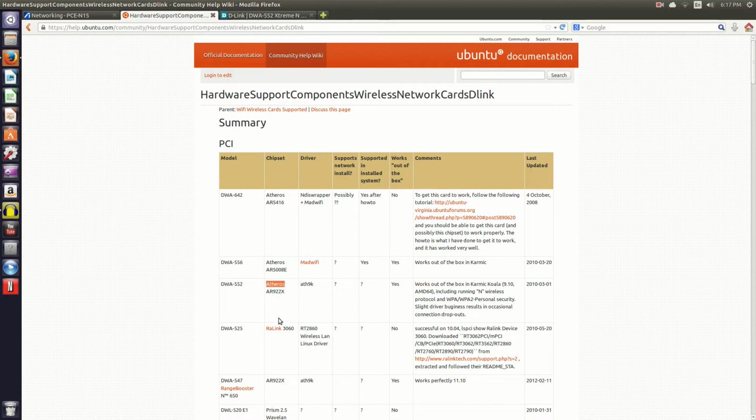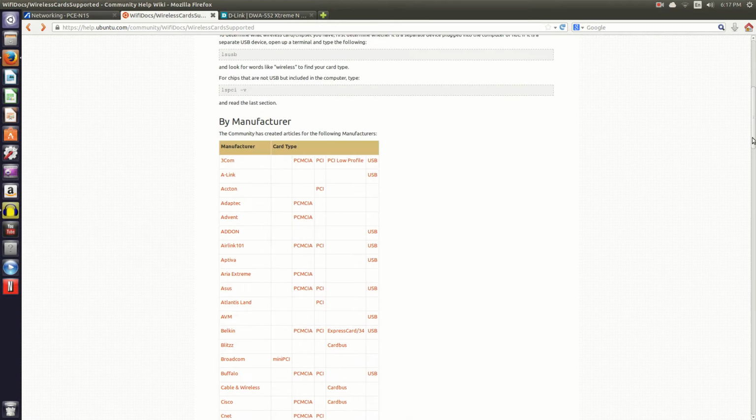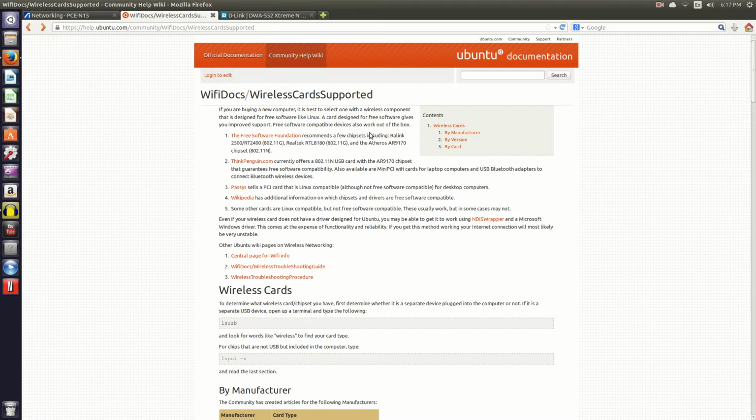Each card has a certain chipset, the wiring, the setup, and there are certain chipsets that are more compatible with free and open source software, such as Linux. So if I go back to the main page, the wiki kind of speaks on this. Item 1 under the first paragraph says the Free Software Foundation recommends a few chipsets, including the Ralink, the Realtek, and the Atheros chipsets.